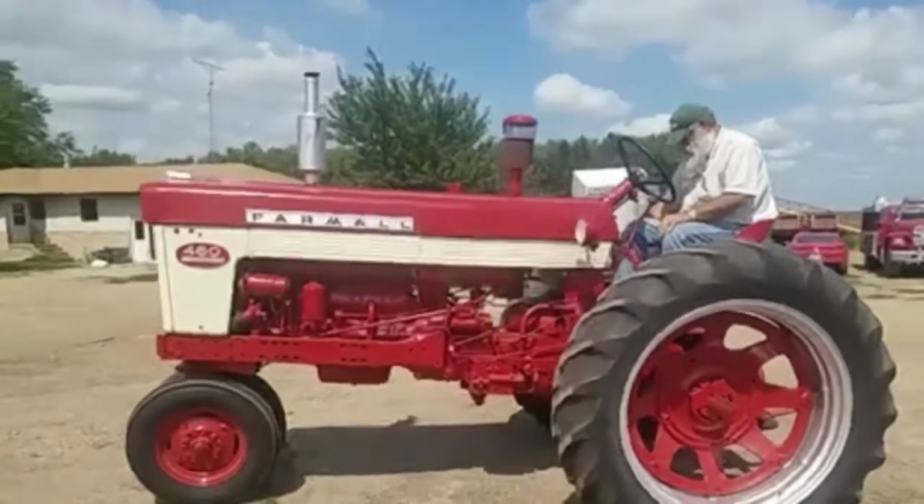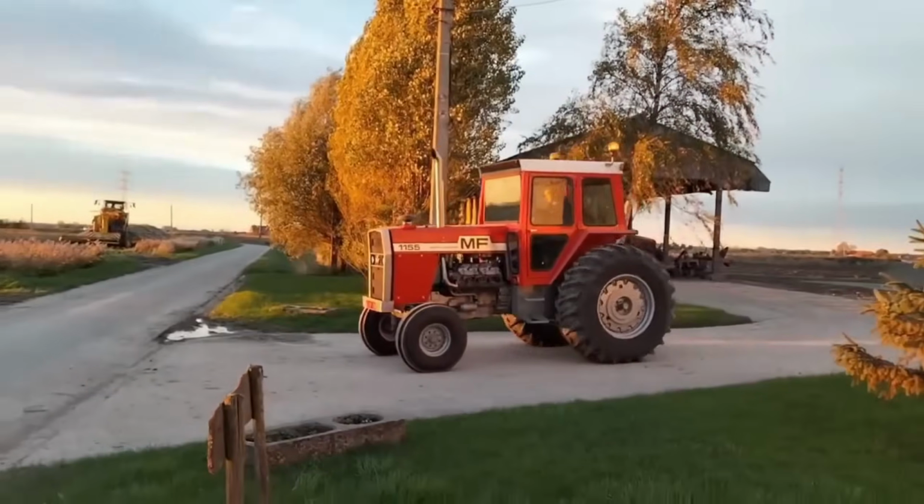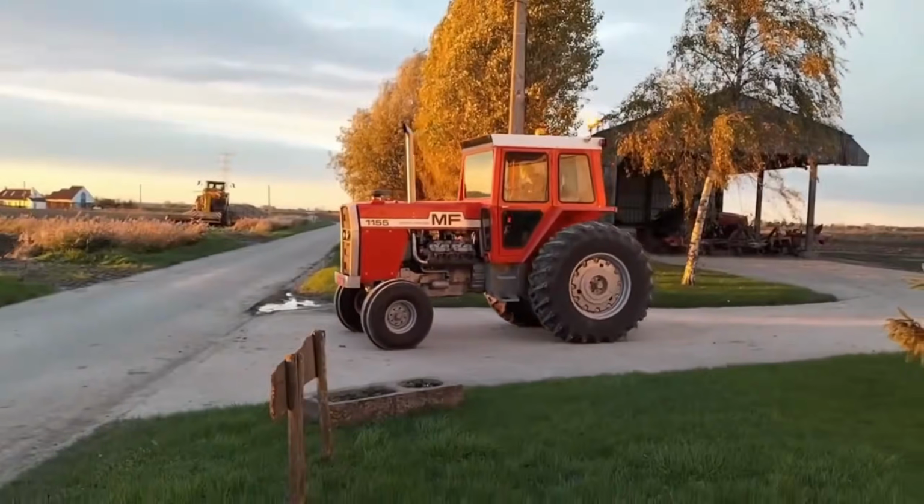Which of these tractors do you think deserved the hate? Or was one of them unfairly judged?